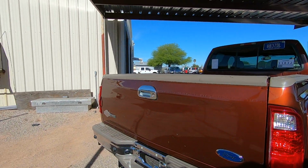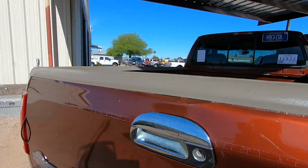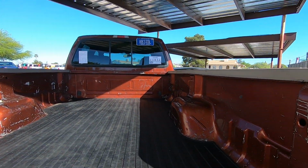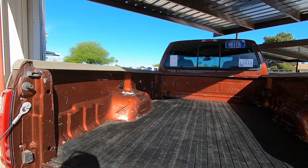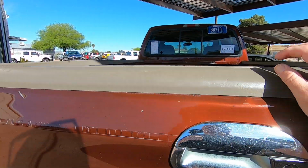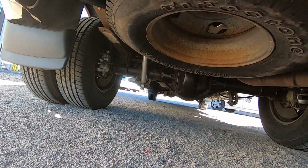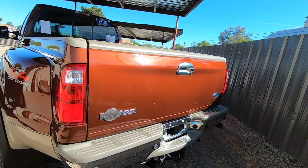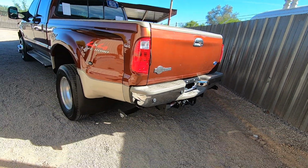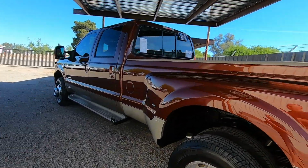As usual, a tailgate on a dually looks terrible because they take them off, put a louver tailgate on, etc. That's what they do. So usually people, when they take their tailgates off, they don't take care of them. They lay them paint side down in the garage. This one actually doesn't look too bad compared to some of them we've seen, but it's not perfect.